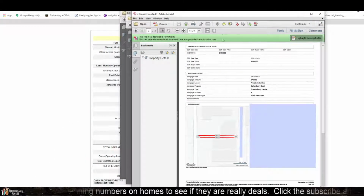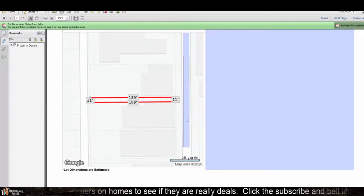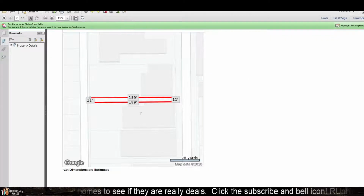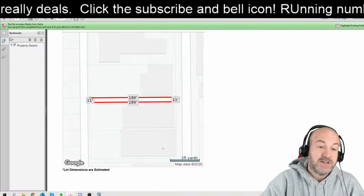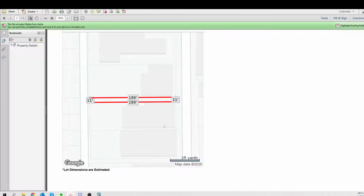So here, let me maximize this. So this is 1, 2, 3. These are the 3 lots that go with this building. So these 2 are one building. I'm not sure why they show it separately on this GIS.